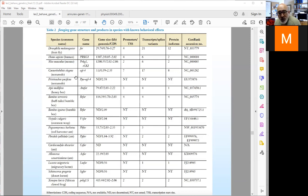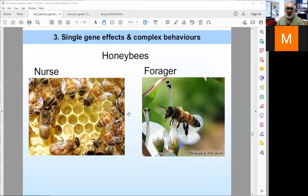Now, this is the vagaries of how geneticists do all this work, but each species has different names, right? So the gene may have a different name, but it's basically orthologous or similar, analogous, I could say, to the foraging gene that we saw in fruit flies. So here, let's look at this. These are honeybees.